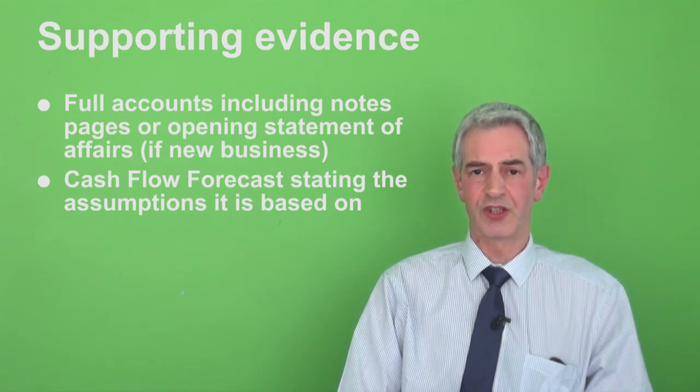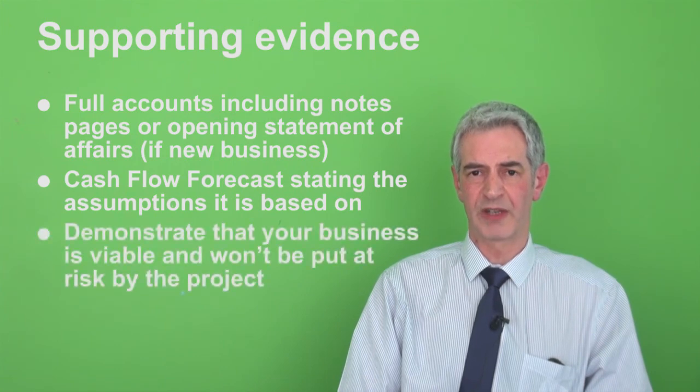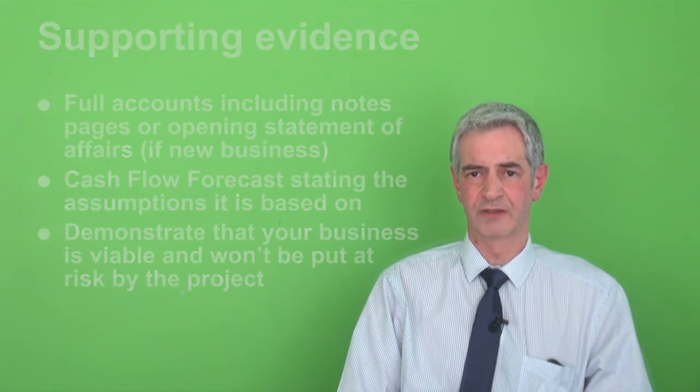All of this information is important to us. We need to make sure that we're funding a viable business and that by you undertaking that project, it doesn't put your business at risk. So please think through these things carefully and provide this information.